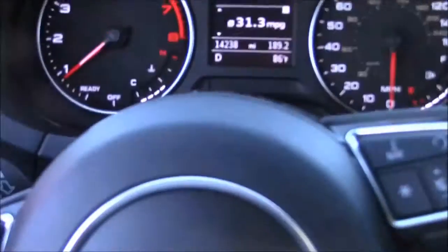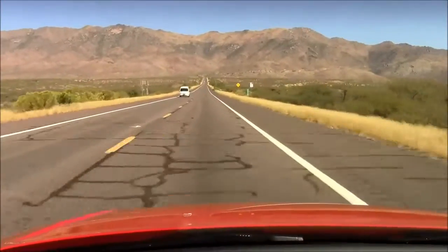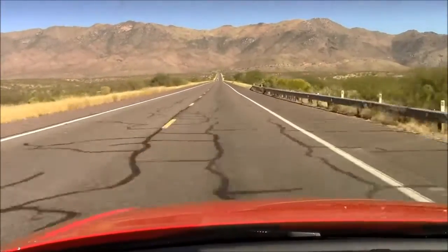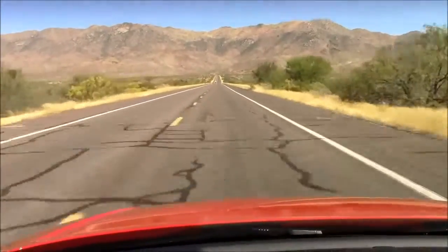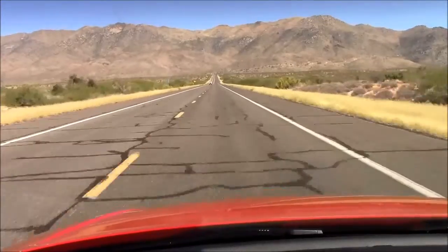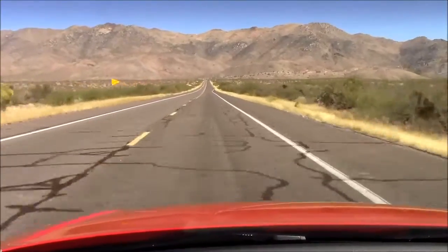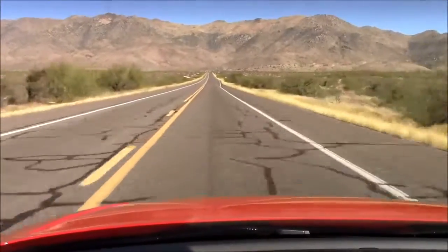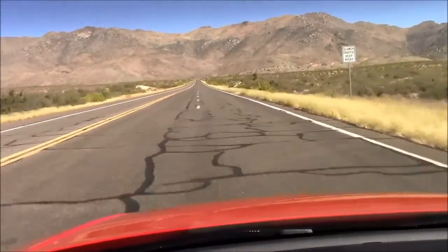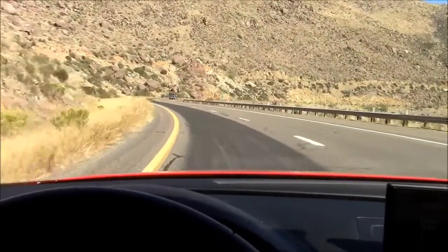Okay, enough of that. Let's get the Audi running. Now that we're hitting high speeds, we're getting a lot of noise in the cabin. Climbing to 4,000 feet, and this turbo loves it.